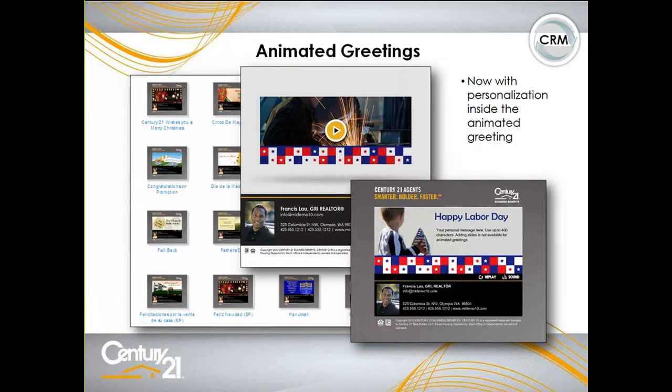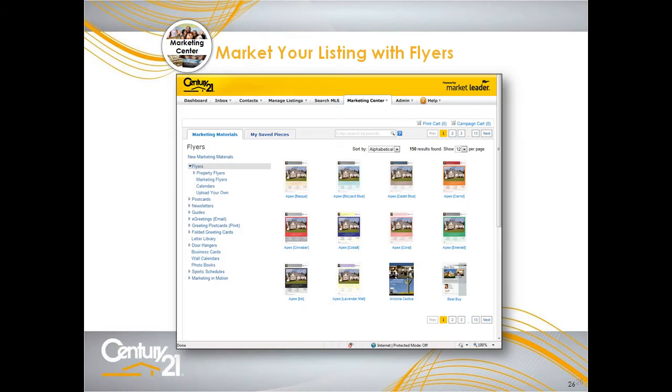A different thing that they've added is animated greetings. So those of you who get inundated with them on your birthdays and things like that online now, a lot of people use the online services for animated greetings, and it kind of just changes things up a bit. So you can use those that have the music and the video type of animation in them.